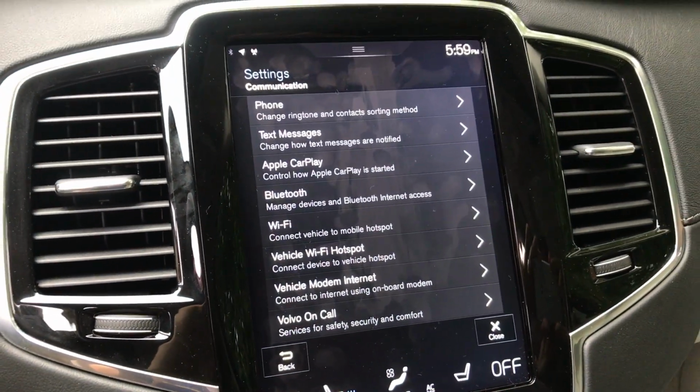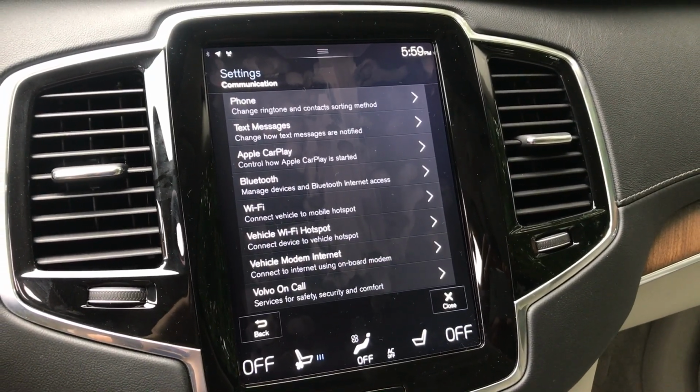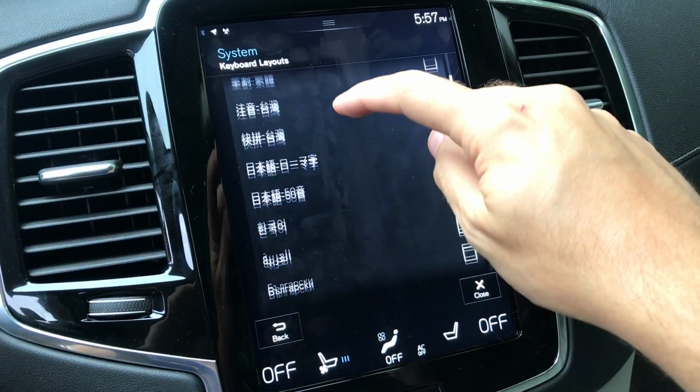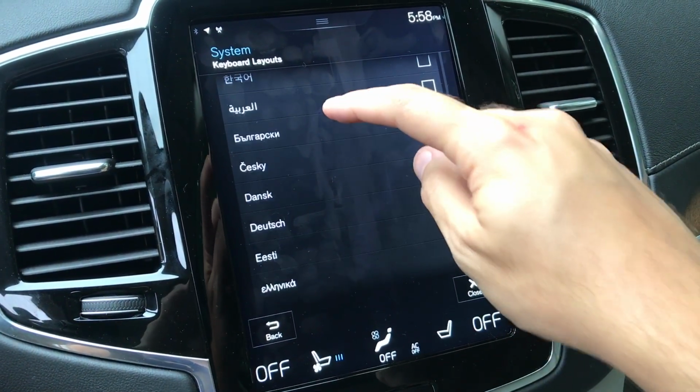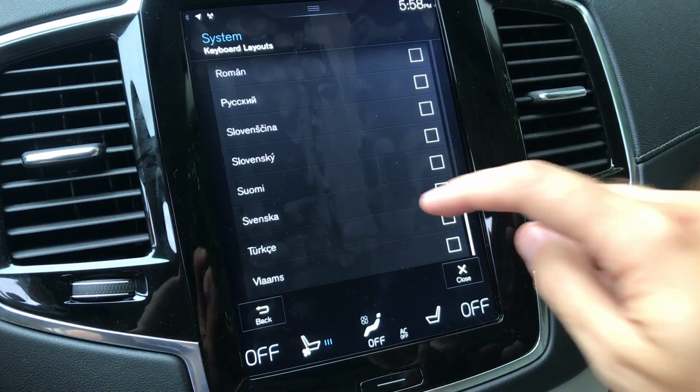I count 8, including modem internet. It's a brave new world, folks. And how about language? Most cars let you choose Spanish or French. This thing goes on and on and on. I have truly never seen so many languages in my life. You can even pick Vlaams.